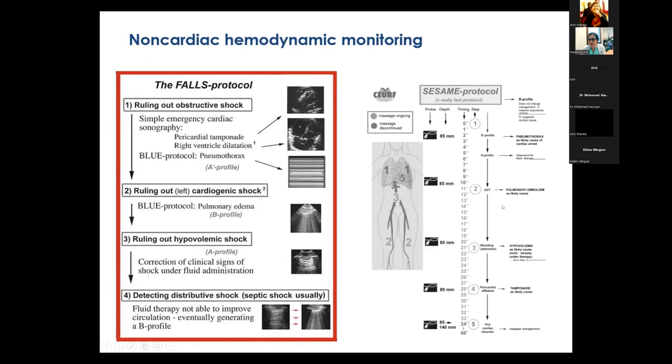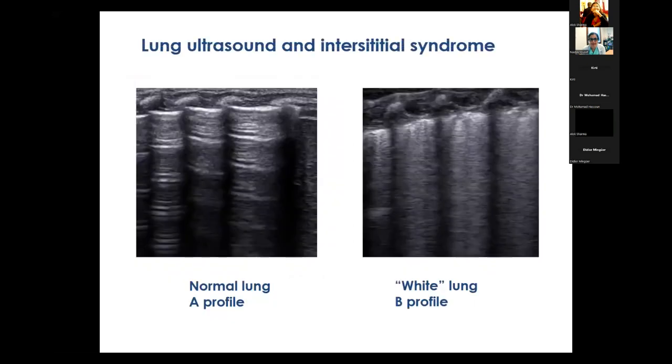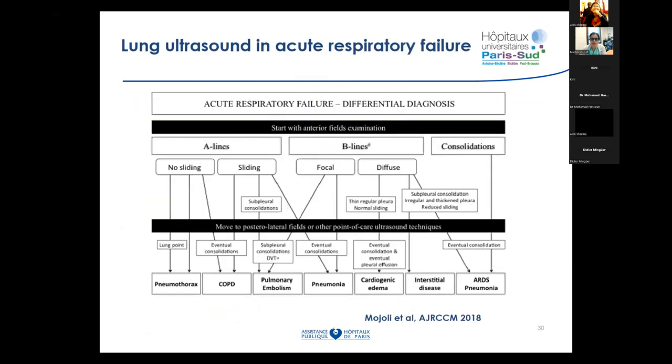Again, we're going through the different causes of cardiac arrest by using the lung. Lung ultrasound is also being used, using the different B-line profiles and the artifacts we can find, to guide lung recruitment, like in this protocol that was published a few years ago in respiratory failure. And you can see that depending on the A lines, the B lines, the consolidations, sliding, non-sliding, whether the B lines are focal or diffuse, it will bring us down to the different diagnoses. And one of those is pulmonary embolism, so we're going through the BLUE protocol, or cardiogenic edema, where we have a thin, regular pleura, normal sliding, and then we can even have some effusion.